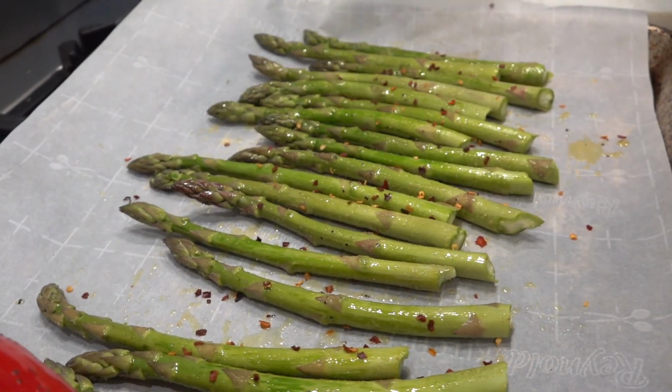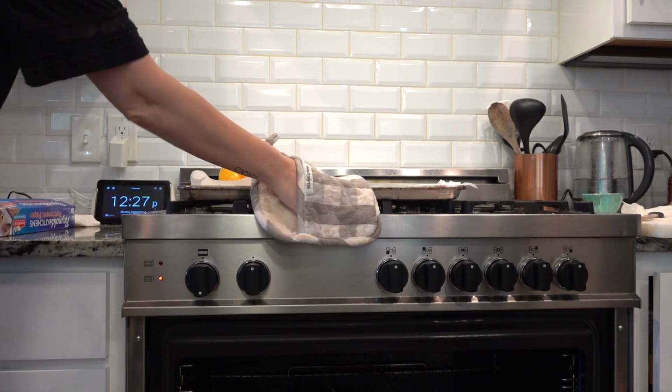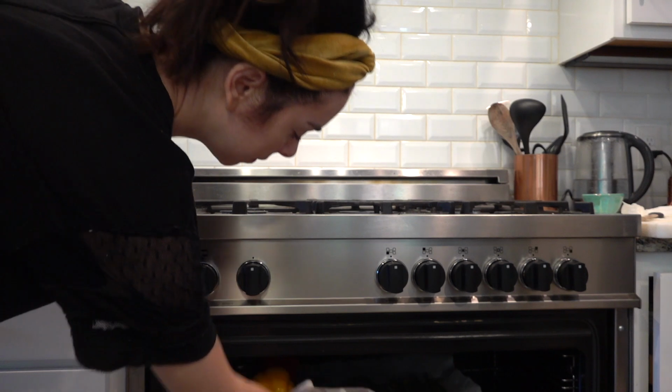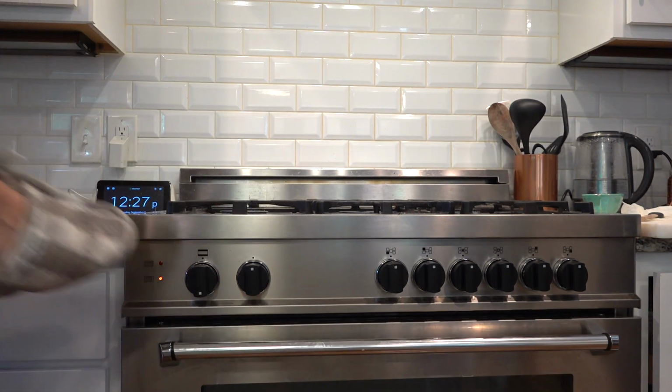So then I threw the veggies in the oven. I want to say like 400 degrees or something like that. I don't really remember, but if you just look up how to roast veggies, I did the basic way.